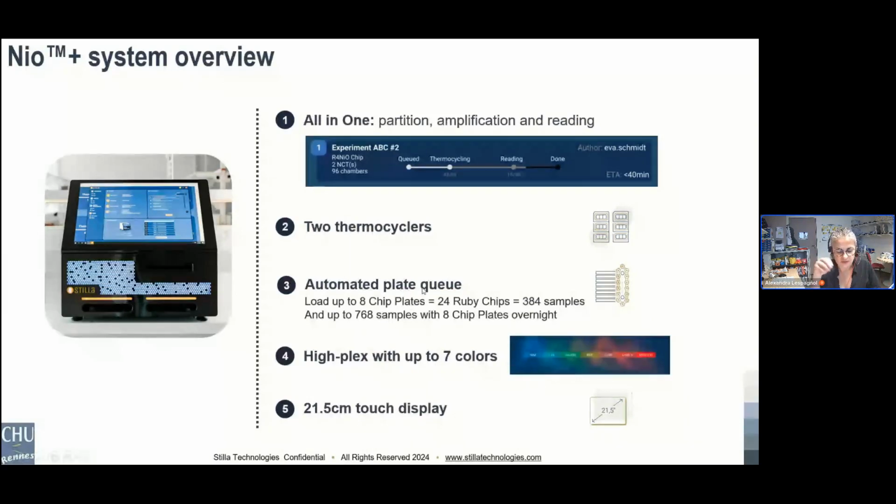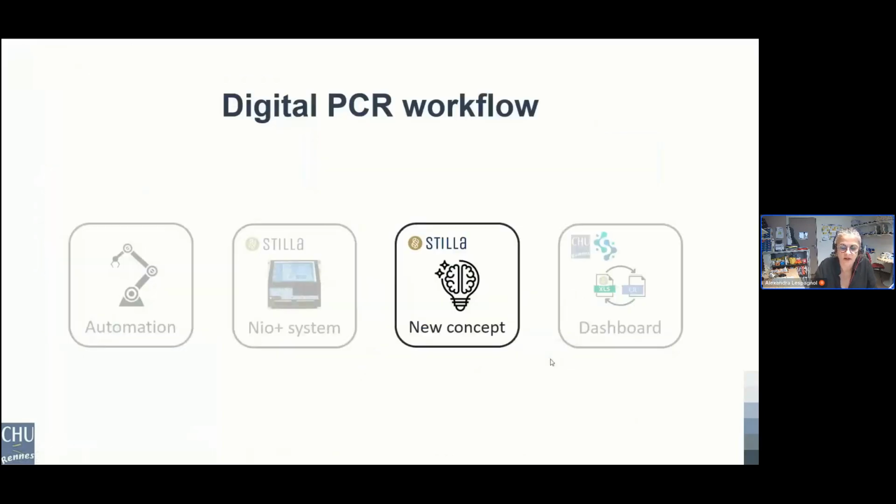The technician who does the plate just focuses on the plate, comes to the machine, and puts the plate on the machine, and he has the real-time end of the analysis. So it can be better for the organization, and you can increase the number of plates per day. Okay, another important point: it's a platform with 7 different colors to increase the multiplex.